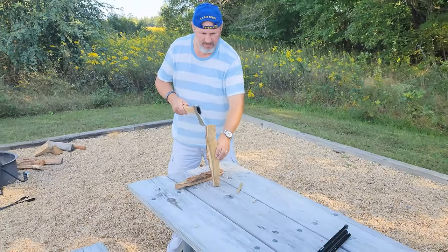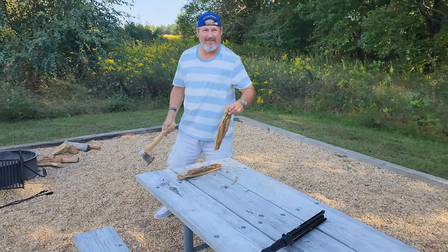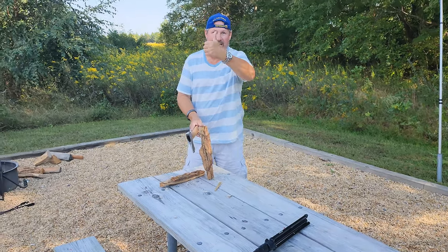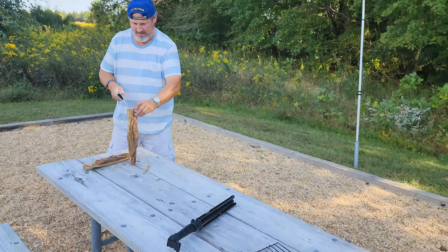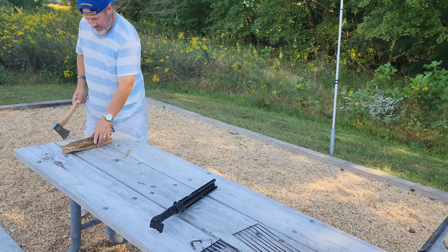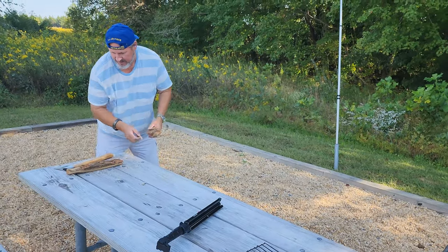Help me. Oh, I almost got my thumb. I almost chopped my thumb off. It's still there. Can't you throw that whole thing in there? I don't know. It's pretty small. I'm done.